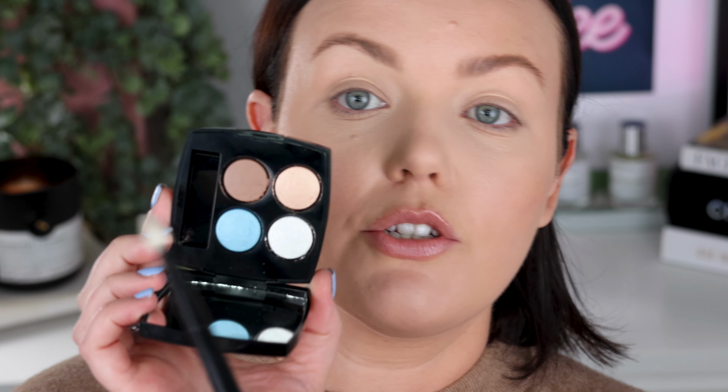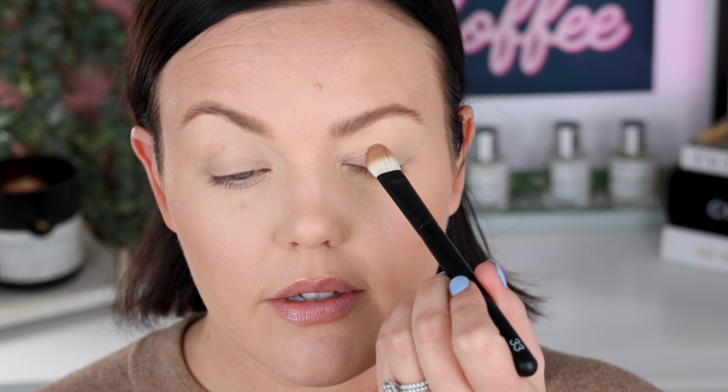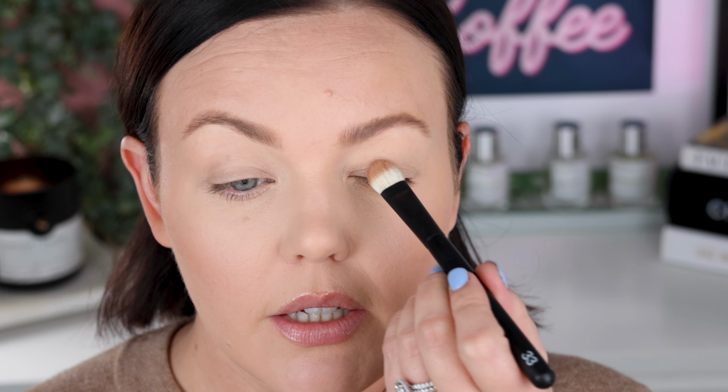I'm going to start off with my Refa 33, and I'm going to go straight into the brown matte, or the taupey matte shade, I guess, if you will call it that. And I'm just going to put this all over the lid and through the crease, and we'll see how this performs. Oh, I forgot to say, sorry, I have primed using my Rare Beauty eye primer already. One of the things that I love the most about Chanel eyeshadows usually is that they make incredible one and dones. So let's see how this one goes, because this is my kind of shade for a one and done, to be honest.